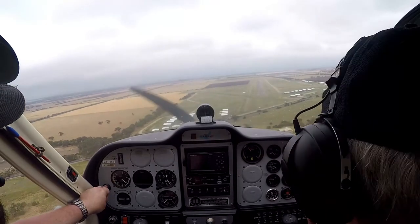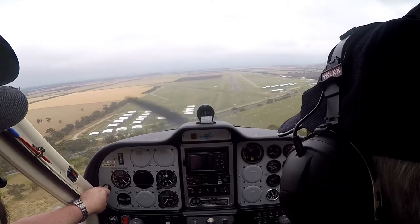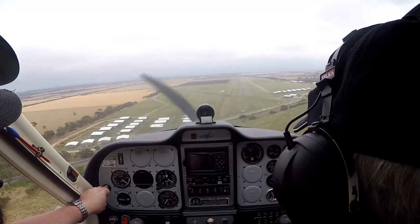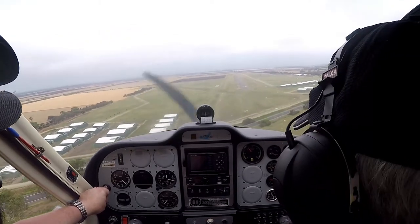Ready. Straighten her up. Rudder holds it straight. Nice glide approach.